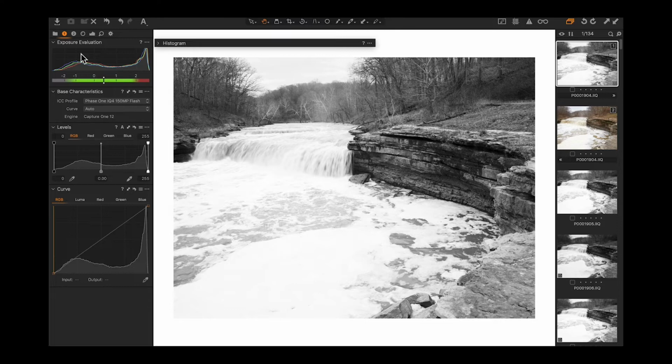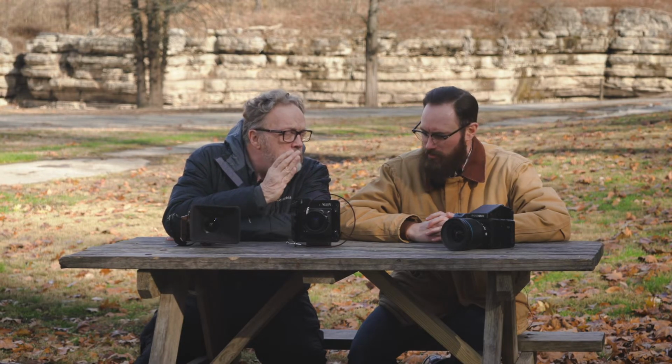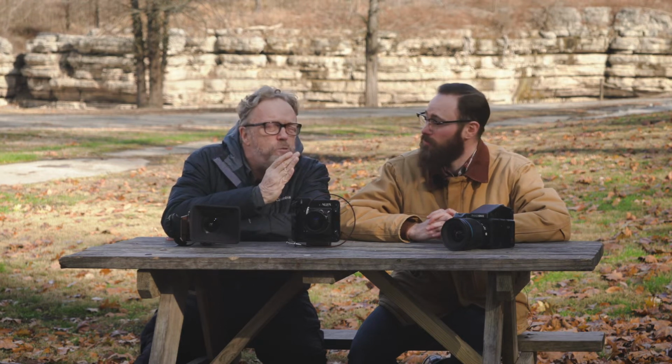Yeah. And let's make sure before we go too far with the cameras, you've got Capture One 12 out now, which is just an amazing piece of software. Doing fantastic. Yeah. And you've got a 151 megapixel back. You can't forget that digital one.